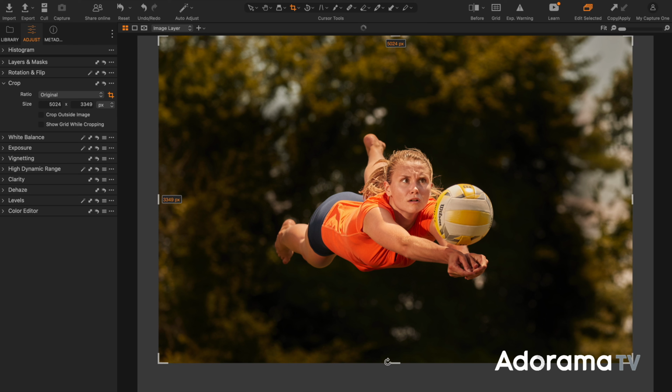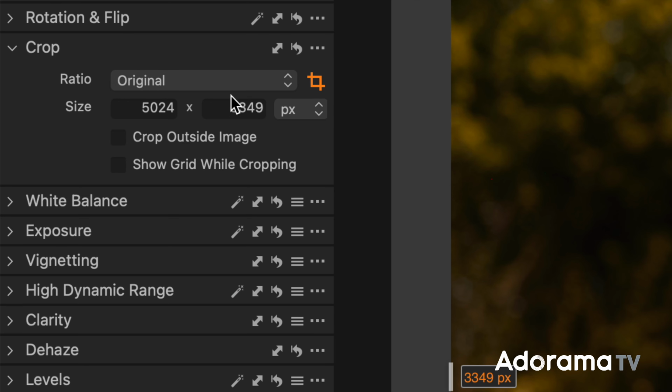Now, side note here, for most horizontal images, me personally, I try to keep them in the original 3:2 ratio. That's the same ratio that full frame or crop sensor cameras shoot natively, so when I crop into my images, I lock it to the original ratio and usually keep it that way.